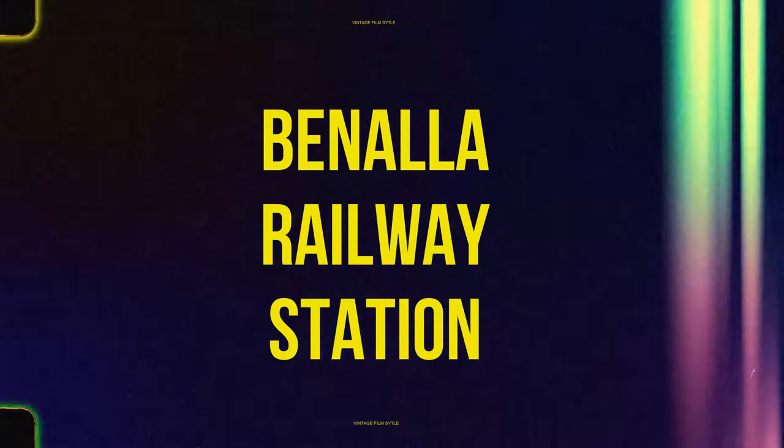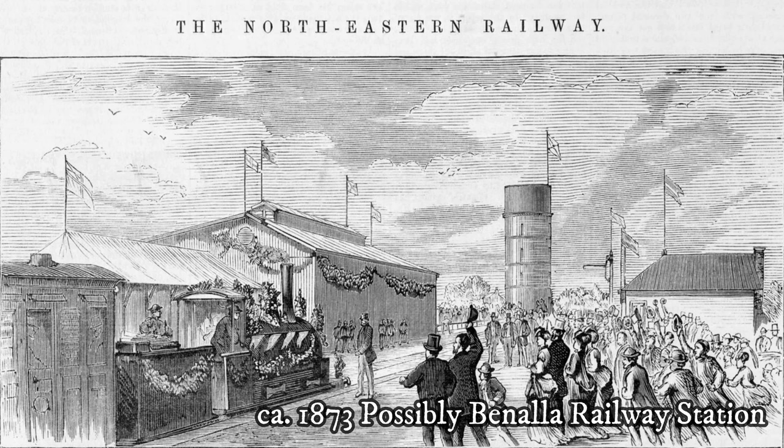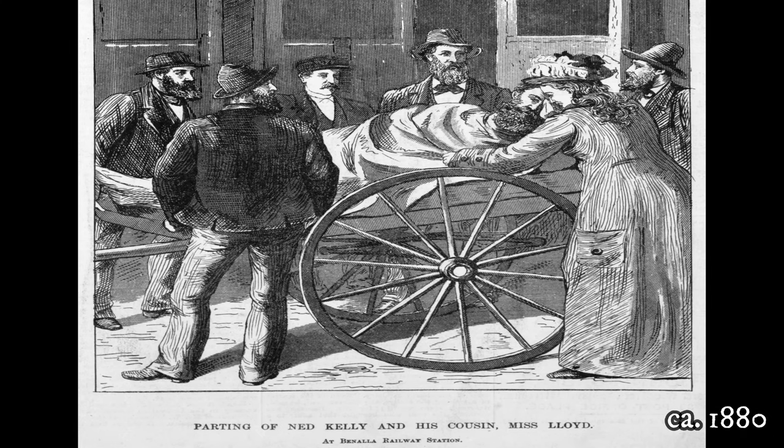On this occasion, we're off to the Benalla Railway Station. The Benalla Railway Station is located on the northeast line of Victoria, Australia. It serves the town of Benalla and was opened on the 18th of August 1873. Benalla is approximately 210 kilometres or 130 miles from the state capital Melbourne, and you're looking at a 2.5 hour trip up the Hume Highway.